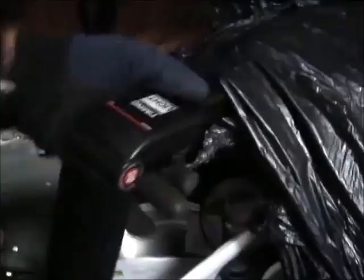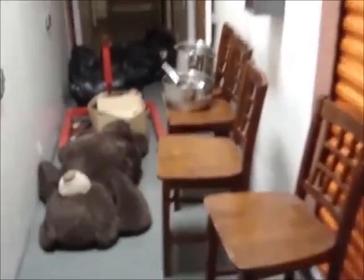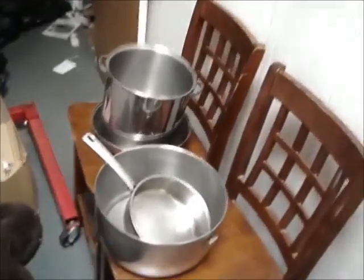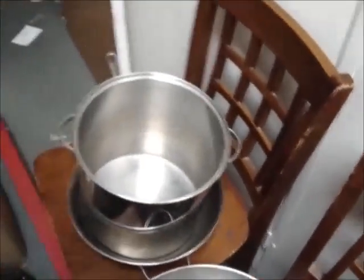More kitchen. It looked like it had been tossed, but I don't think they ever got back in here. I think this is somebody's stuff. This timing light that somebody had to move out in a hurry, probably. They threw everything in trash bags and put it in storage. Yeah, I really was ready to write this one off, but it just got a lot better. Some decent quality cookware. This is Princess House.